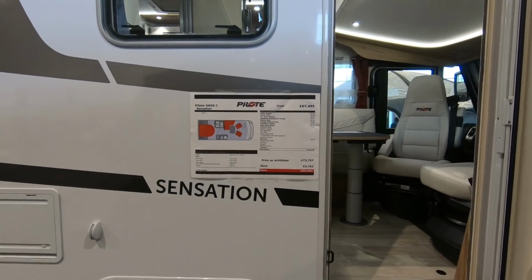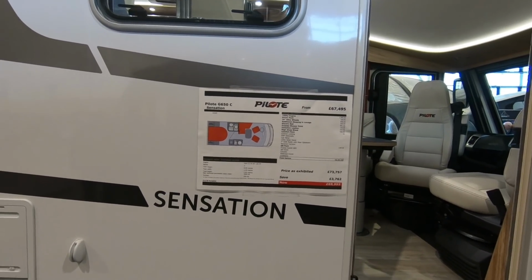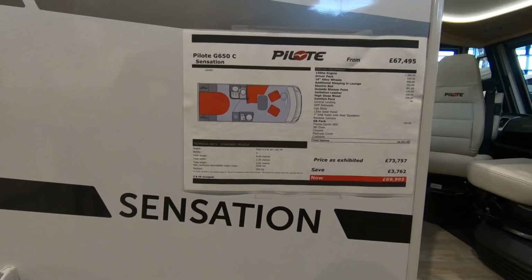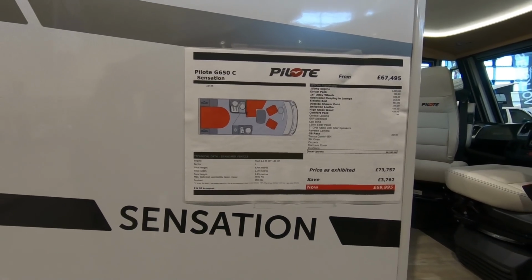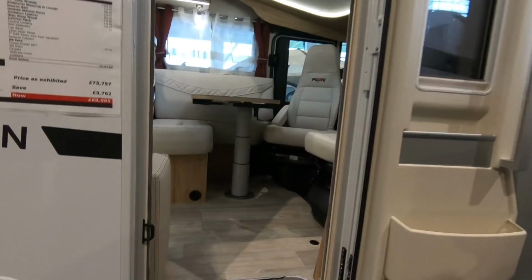Another Pilo here. This is a Pilo Sensation. Sorry, Pilo G650 Sensation. 3.5 meters, 550 kilograms payload. Again, it's four berth with a drop down bed. Let's have a look inside.